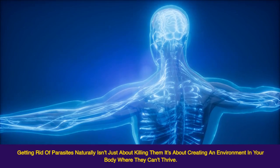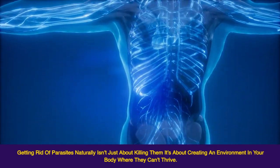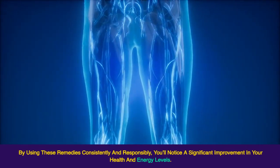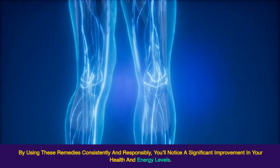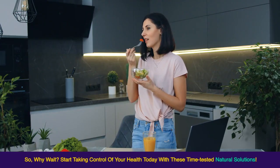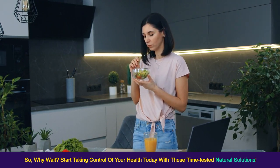Getting rid of parasites naturally isn't just about killing them, it's about creating an environment in your body where they can't thrive. By using these remedies consistently and responsibly, you'll notice a significant improvement in your health and energy levels. So why wait? Start taking control of your health today with these time-tested natural solutions.